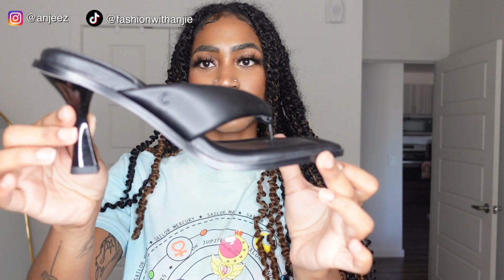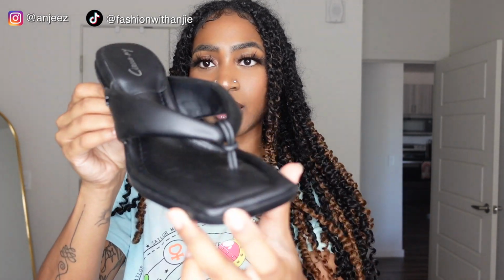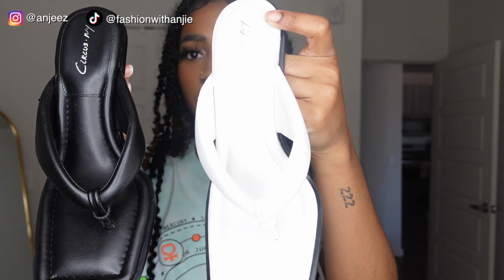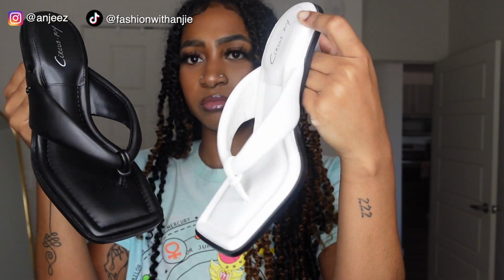Okay, so this is the shoes in black. And I mean, I feel like right off the bat, I think I'd say I prefer the white. I think so. I don't know. I have to try them on and see. But also, again, it depends on what size.